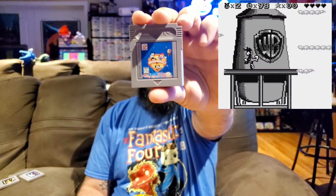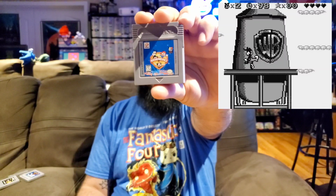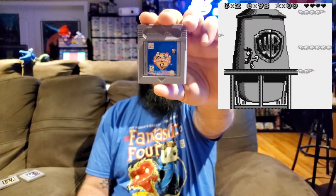Animaniacs games can be kind of hit or miss. I like the Genesis version better than the Super Nintendo version. It'll be interesting to see how that translates to the Game Boy. But nonetheless, excited to get it and try it. So yeah, Animaniacs. Does this play similar to the Super Nintendo or Genesis game? Let me know down in the comments.